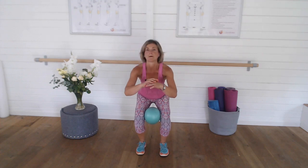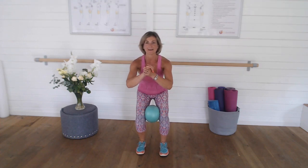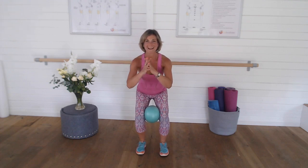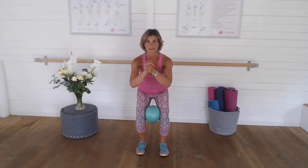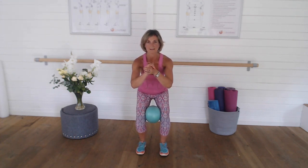Good, one more. Now we're going to go down into the squat. We're going to hold it here. We're just going to pulse, squeezing the ball, sitting back at the hips. Bring your body weight right back into the heels of your feet. Keep your hands in front of your chest so that your chest is lifted, and squeeze that ball. And again, you're going to feel this in your inner thighs. I want you to lift up the pelvic floor in each squeeze.